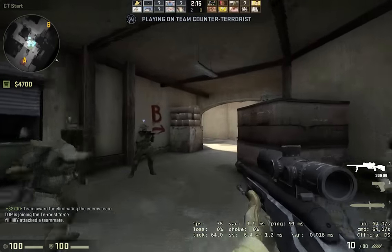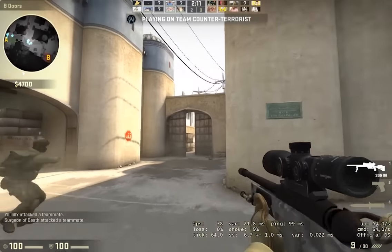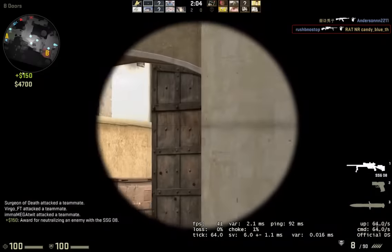Now let's move on to the high mid-tier category. Here we have the i5-6500 from Intel and nothing from AMD. If you are building a PC particularly for gaming and doing casual editing, then the 6500 won't let you down.